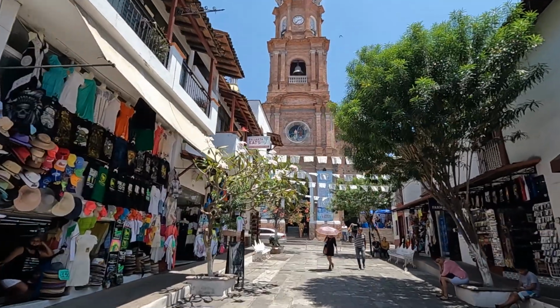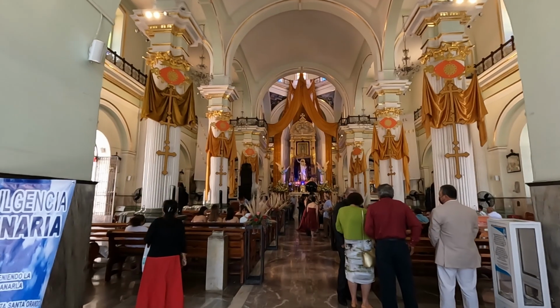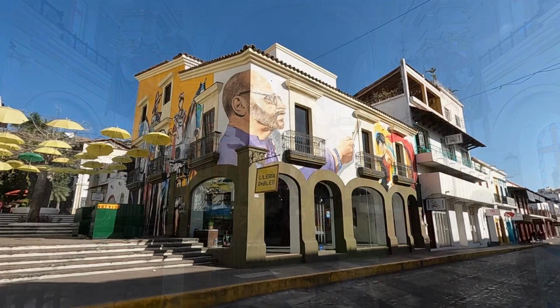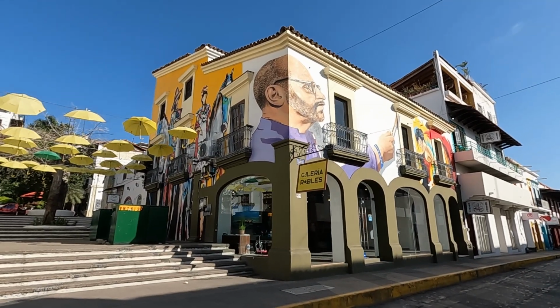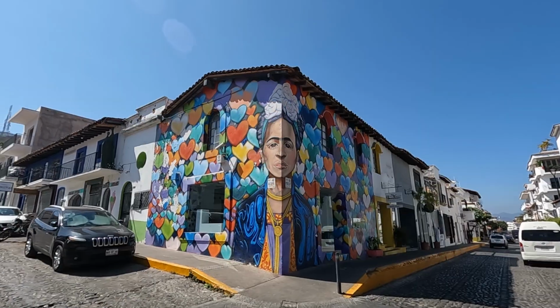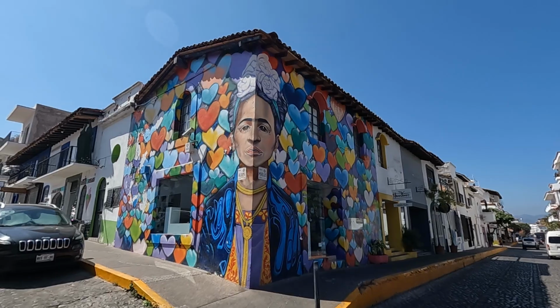Let's go across the street and check it out. We were lucky enough to see the interior of the church, which was spectacular. You'll also find spectacular examples of street art in El Centro. Love the vibrant colors that are used, and how some of the art wraps right around the buildings.